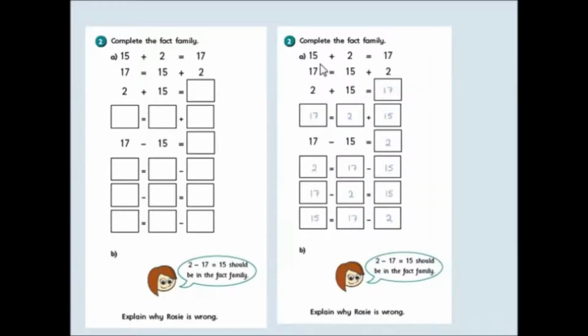Okay, brilliant. Let's see what we have learned here with our fact families for question 2. So we started off with our fact families here. 15 plus 2 equals 17. Then we've moved them around and gone 17 equals 15 plus 2. 2 plus 15 equals 17. So we're going to swap those around and start again. So we're going to have 17 equals 2 plus 15.